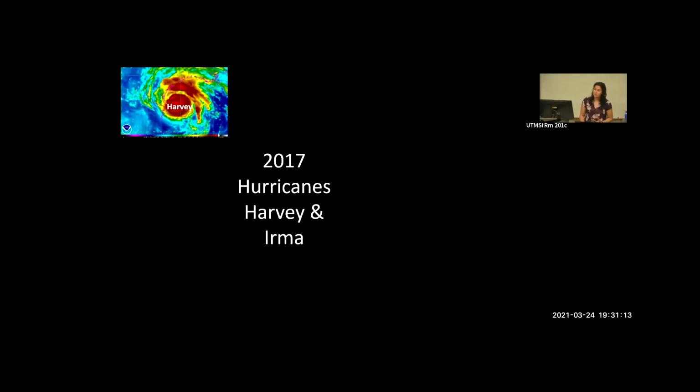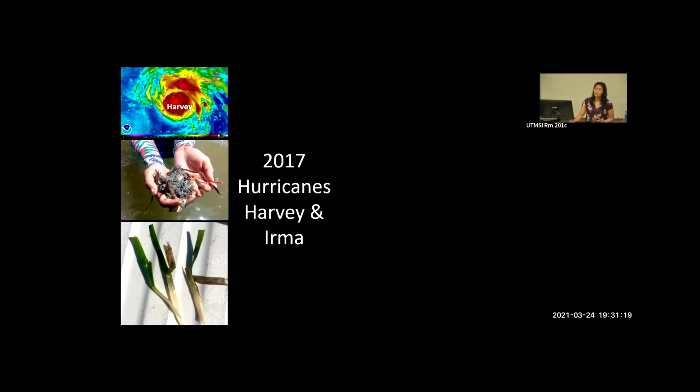And so in 2017, as we previously discussed, we had Harvey. It came and unfortunately struck our Texas coast. And what we found was it was a very patchy response in some areas. Turtle grass was completely stripped and removed from the substrate. As we can see here, this is actually the below ground, so the stuff that's hiding in the sediments that really anchors the plant in. So these are decaying and broken roots and rhizomes from the turtle grass. And then we also saw these clipped blades, which were essentially most likely sheared at the sediment surface, almost as if you went over them with a lawnmower.